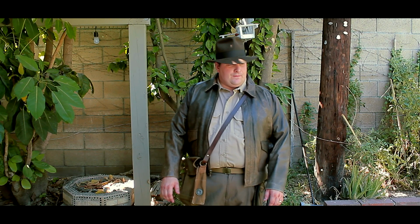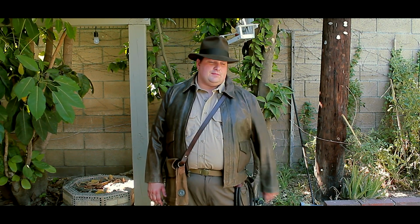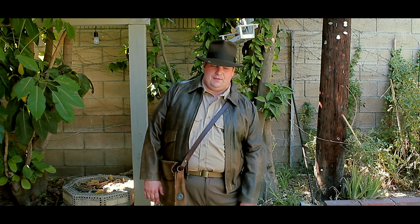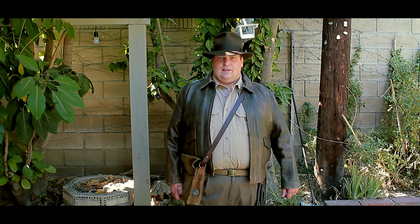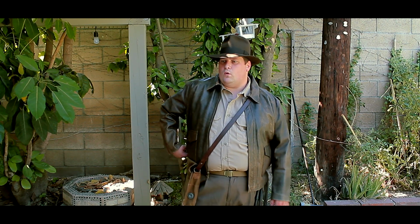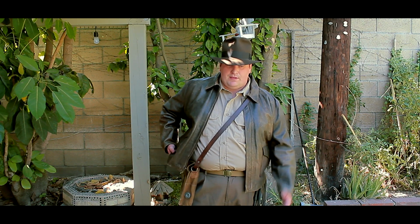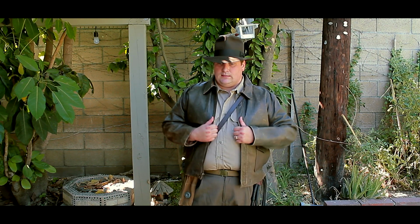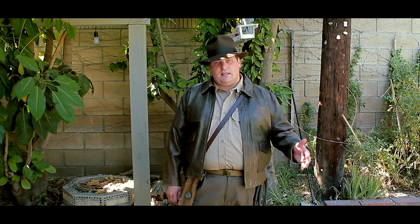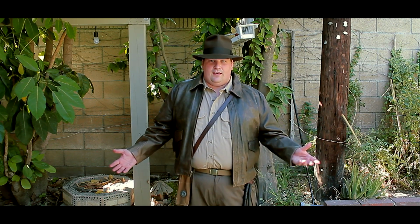I can remember when the first images of Harrison in costume came out, I and a lot of my other Indy cosplay friends, we were just like, oh, this looks like crap, it looks bad, what's wrong with the hat? And then we kind of realized that, well, it's a costume test. It wasn't the actual official outfit. They just wanted to see what they could do. And now we've got all these set pictures of Harrison in costume for both the flashback sequences and the actual film itself, and this is what Indy looks like.